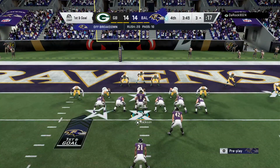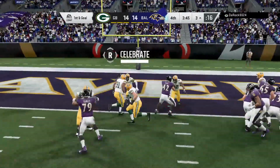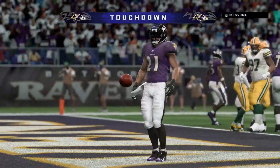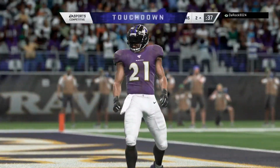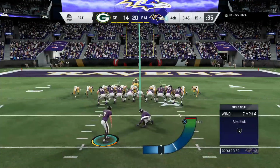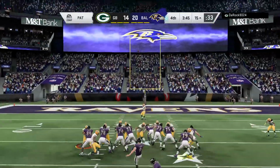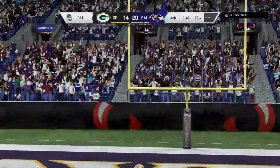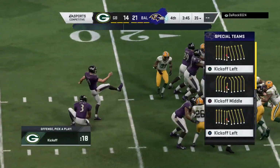A field goal could get them the lead, but it might not be enough here as they come up on 1st and goal. They'll look to run with Ingram, and he'll get in. Touchdown, Baltimore. A 3-yard touchdown run. And they're able to break the tie and move out in front here in this 4th quarter. Extra point was hooking, but he does make it through. And the lead is now 21-14.